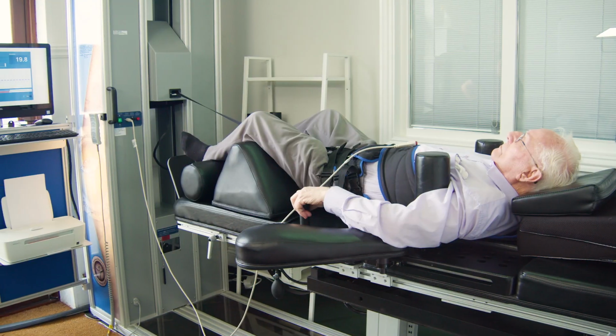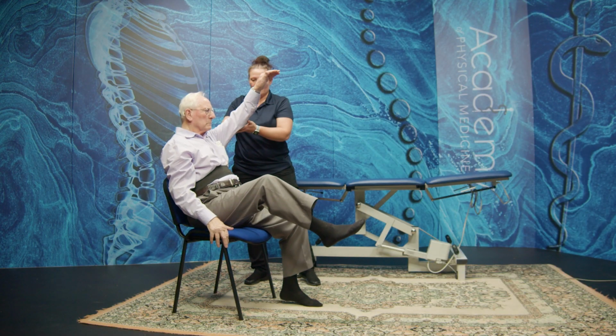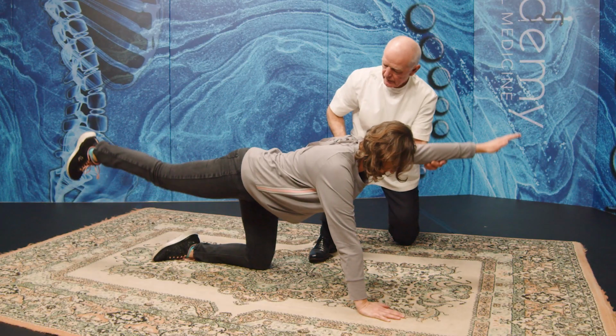The treatment is so relaxing, in fact, that quite a few patients actually go to sleep. In addition to the IDD therapy, as the treatment progresses, you'll also be advised on simple exercises to help strengthen and stabilise your back or neck, leading to lasting pain relief.